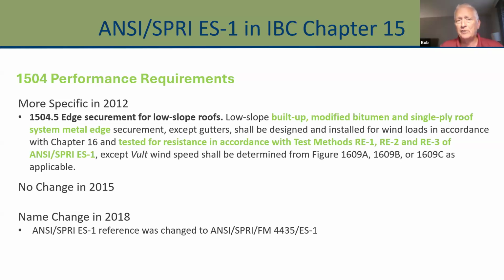It also says edge securement for low slope roofs, so it's edge securement except gutters. In 2018, they changed it to a newer version of the standard, which is ANSI SPRI FM 4435 ES-1. The standard was revised a little bit to make it just a test standard. They tweaked the way it was testing a little bit based on some collaborations SPRI did with Factory Mutual.